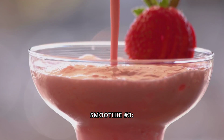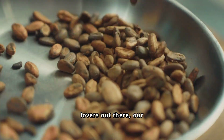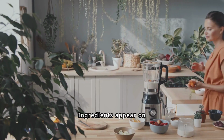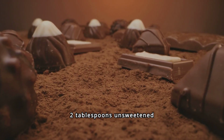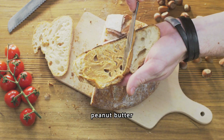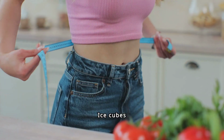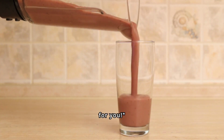Smoothie number 3. Chocolate Peanut Butter Shake. For all the chocolate lovers out there, our chocolate peanut butter shake is a dream come true and still low carb. Ingredients: 1 cup unsweetened almond milk, 2 tablespoons unsweetened cocoa powder, 1 tablespoon natural peanut butter, 1 tablespoon chia seeds, 1 teaspoon stevia optional, ice cubes. Rich, creamy, and decadent. You won't believe it's good for you.